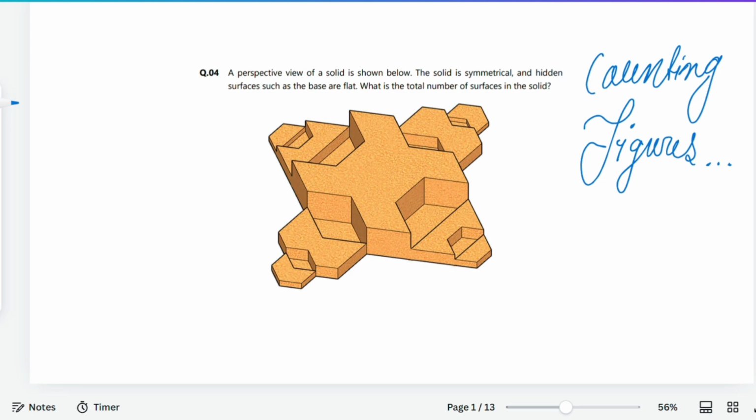But for now, let's understand how to tackle these type of things and how to solve them in an easy way. First of all, here you could see it's a symmetrical object sort of. You could see there will be 4 parts of the object, and this is sort of similar. These two, this 1 and 2, are similar. Similarly this 3 and 4 are sort of similar. So now let's start counting from any of the sides.